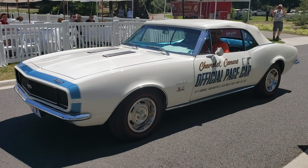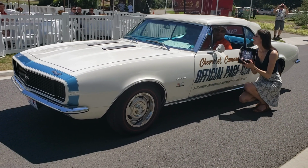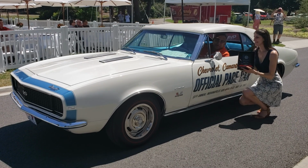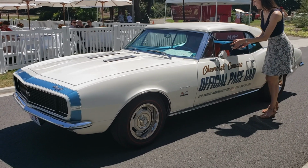You go listen to the 396, don't you? Yep. 1967 Chevrolet Chevelle L78 base car, owned by Dan Bishop. This is what up?